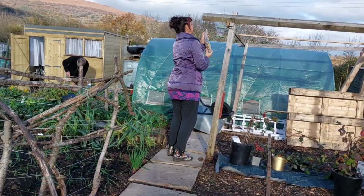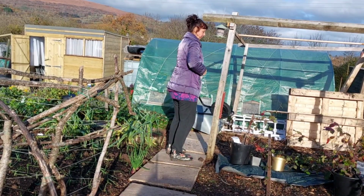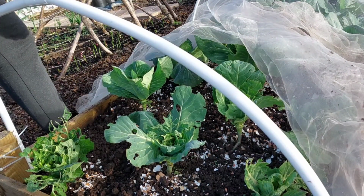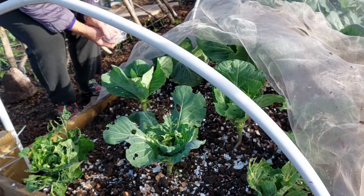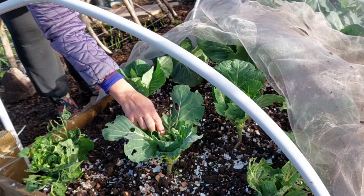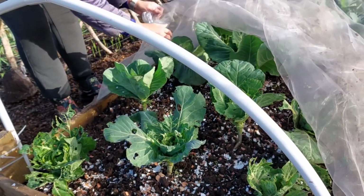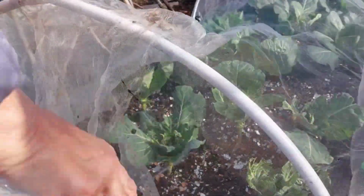One done. Yeah, that's that one topped up. And I'm not noticing any more damage today than already was. I did have a little check earlier to see if there were any slugs, snails, or any of those caterpillars in amongst them, and so far so good. So cover this back over now, and that's another little job done.